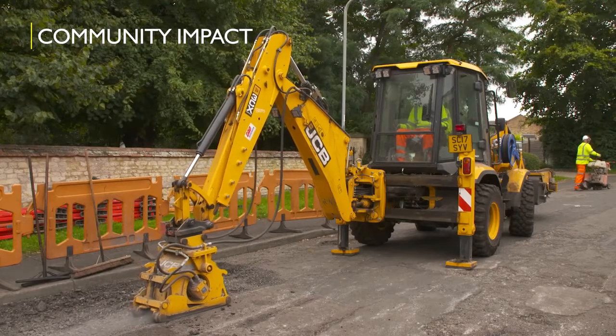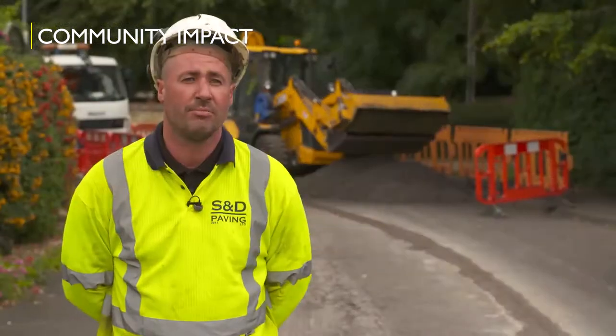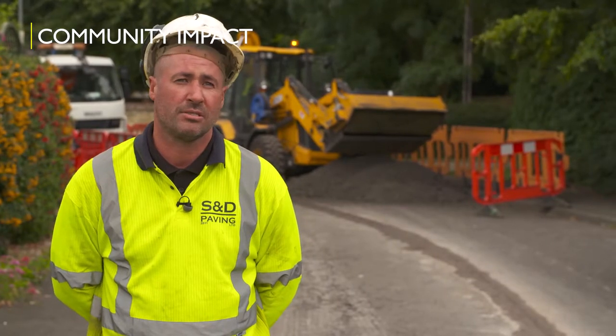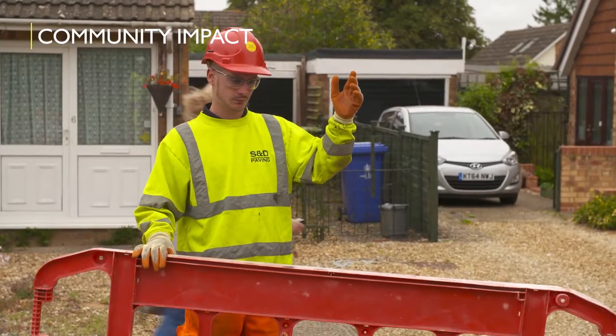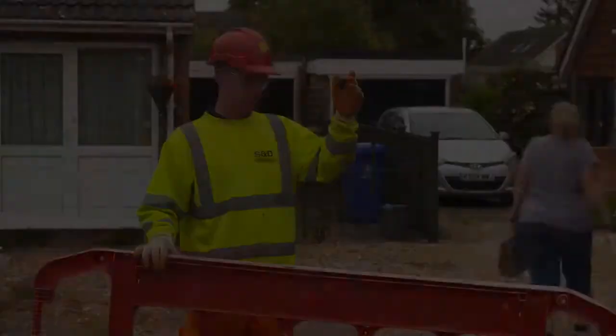I think the machine plugs a big gap in the market. I believe like urban clustering type streets, urban streets, we want to keep the disruption down to a minimum. With the public, it takes practically no room, giving all the tenants access to the properties.